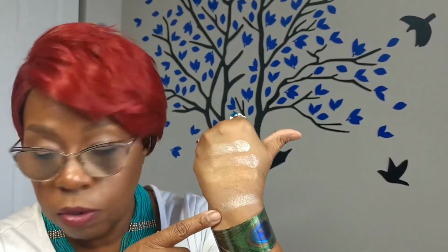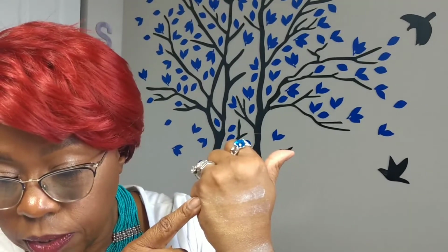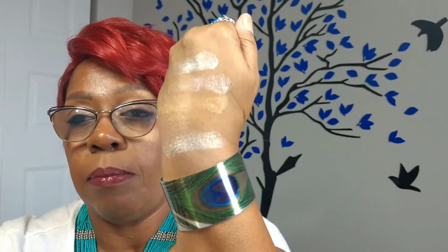Okay, so here are the shades. I think the primer definitely made a difference. This shade on the bottom is called Starlight. Then this one on the top is Diamond Fire, Sun Glitter, Gold Aura, and then this skin shade one is called Shadow Alchemy. So what do you think about that? Not bad, right? Okay, so that's item number 1. I still can't say I'm okay with $145, but the shimmer definitely did show up.